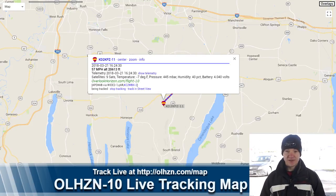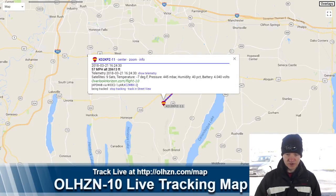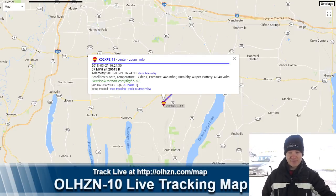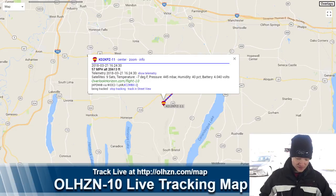If you get below that, like 5, 4, 3 satellites, then you start to see wild inaccuracies with the position, and altitude too, but position is really what I'm concerned about. Because if you only have 3 or 4 satellites, it'll pinpoint a spot on the map and say, oh yeah, I'm right here, but really it's half a mile away because it just didn't get positioned accurately enough.